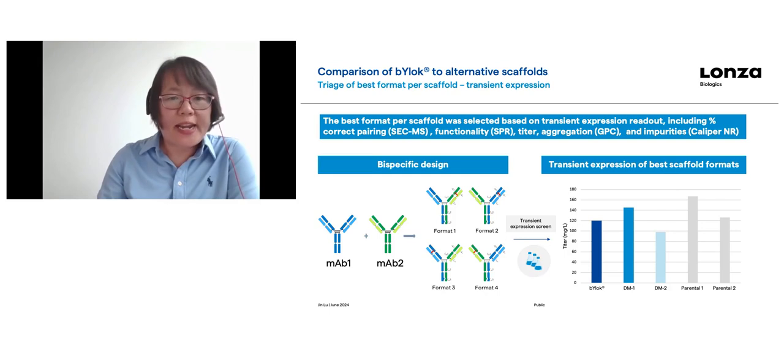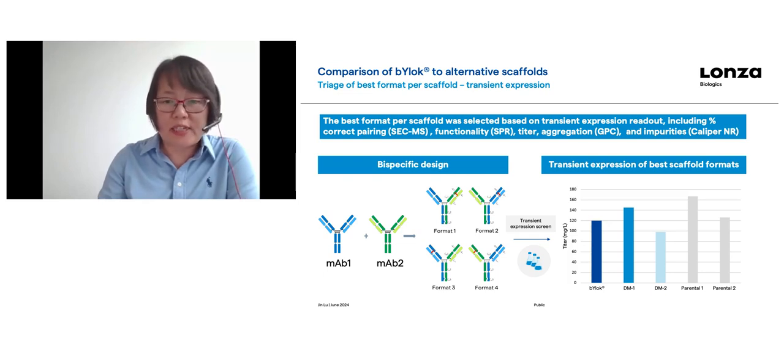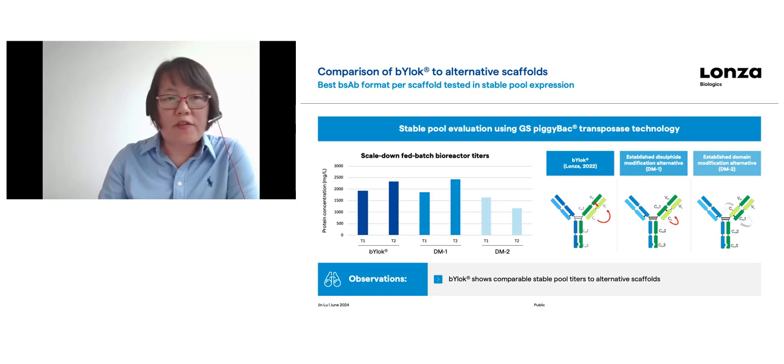Four combinations were tested using transient expression. The best formats were chosen based on transient expression readout, including the percentage of correct pairing, functionality, aggregation, and impurities. Once the best format was chosen, their stable pool expression was also evaluated using GS-piggyback transposase technology. The product was produced in a scaled-down fed batch bioreactor.